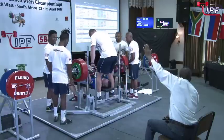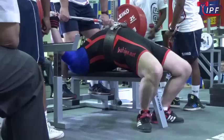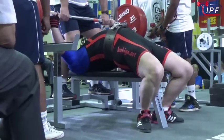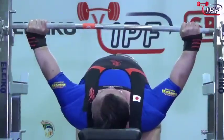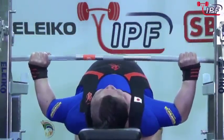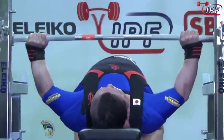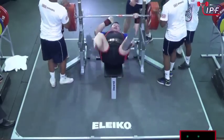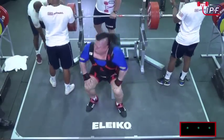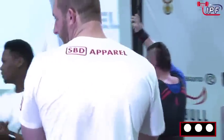Oh, it was my mistake before. It was this lifter that had problems with his heels not being down. Controlled descent. Good press. Oh! I think he's got it. Oh, I hope so. Well, maybe. Yes! Oh, yes.